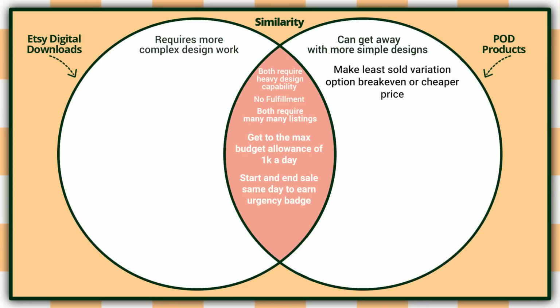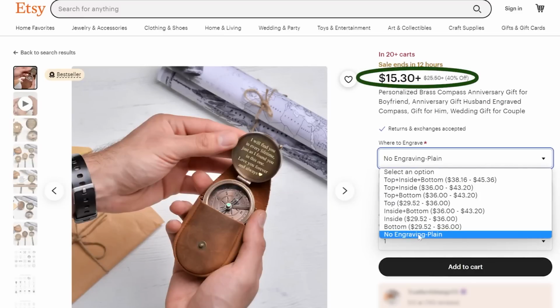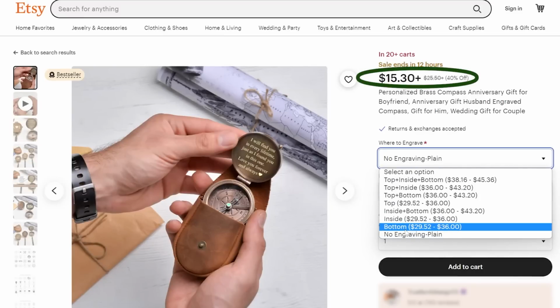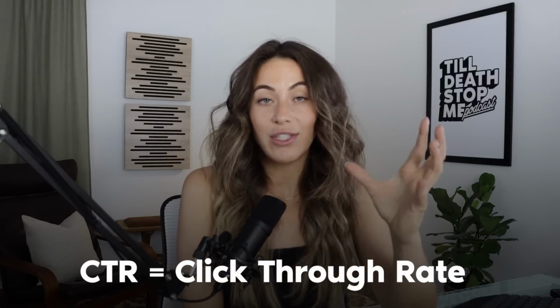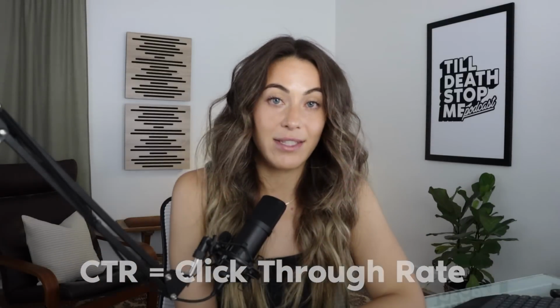So one thing that a lot of POD sellers do is they actually make the least sold variation option in their drop-down menu a cheaper price, even maybe a break-even price, so it shows a cheaper price on the front end. What this does is it gets you that click, and basically that tells Etsy that you have a really high CTR compared to your competitors, and then Etsy starts giving more love and more impressions to that listing, right? Obviously, we want to make sure that the listing is optimized, your photos are competitive and all that stuff, so make sure that click turns into a conversion. But overall, that's just one thing that can help you stand out in comparison to your competition.